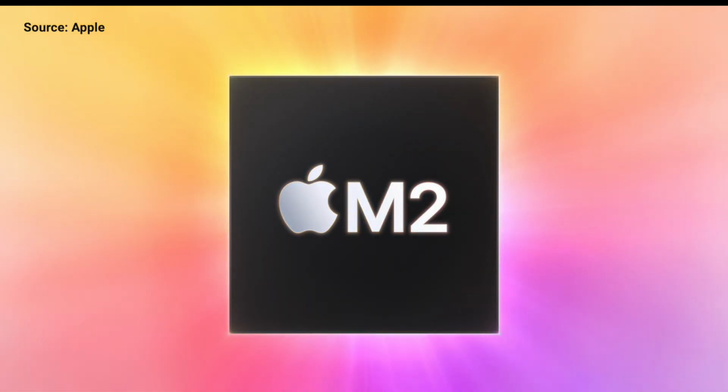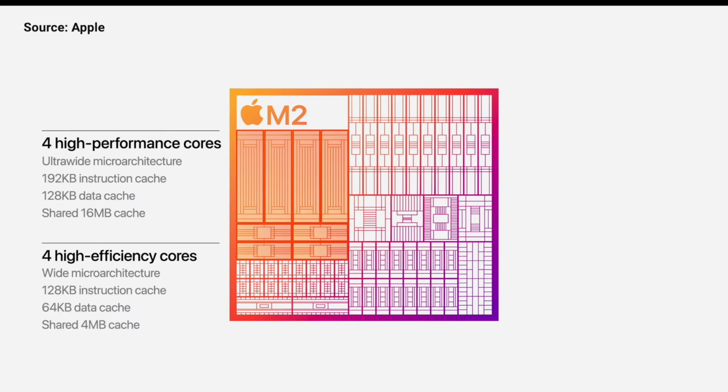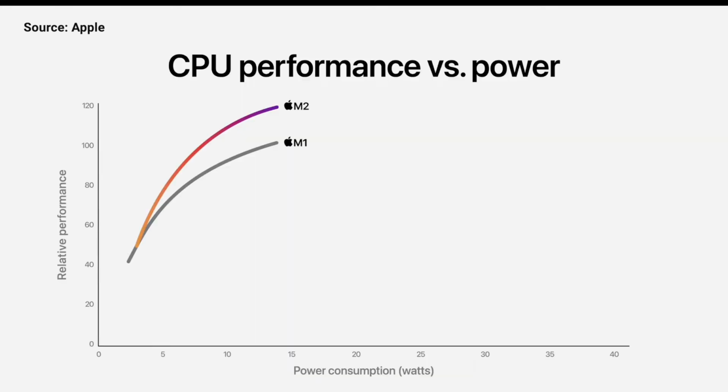So from here, Apple moved over to the highly anticipated M2 chip. This will have an 8-core CPU with 4 high-efficiency cores and 4 performance cores, a 10-core GPU, and it will also have 24 gigabytes of RAM, and is supposed to have an 18% greater performance than the M1 chip while using less power than it. The media engine in this chip will also be able to support now multiple streams of 4K and 8K footage at the same time.